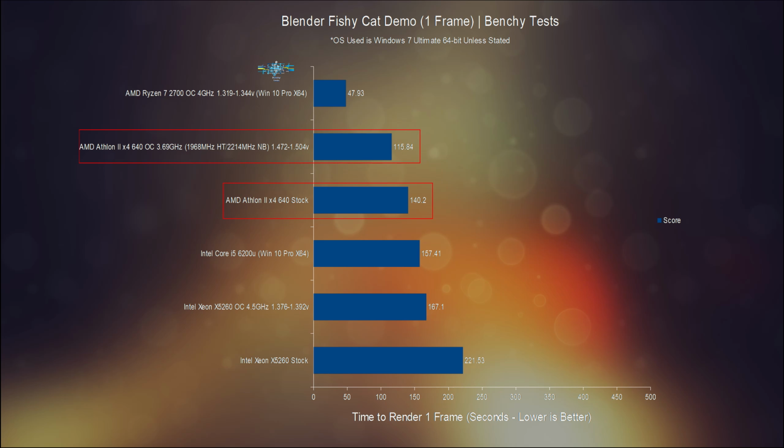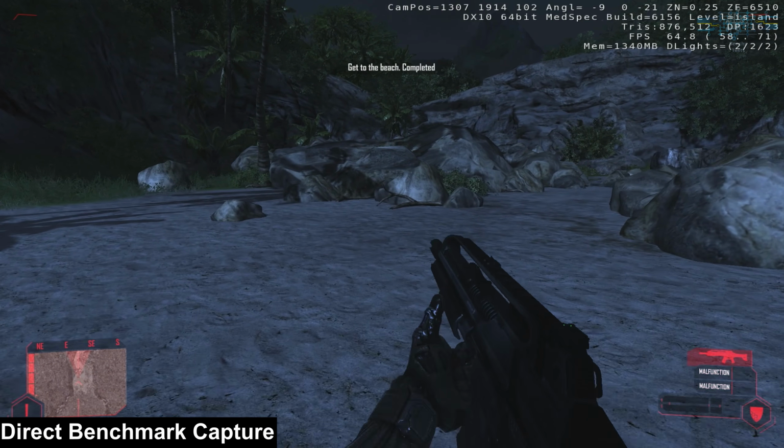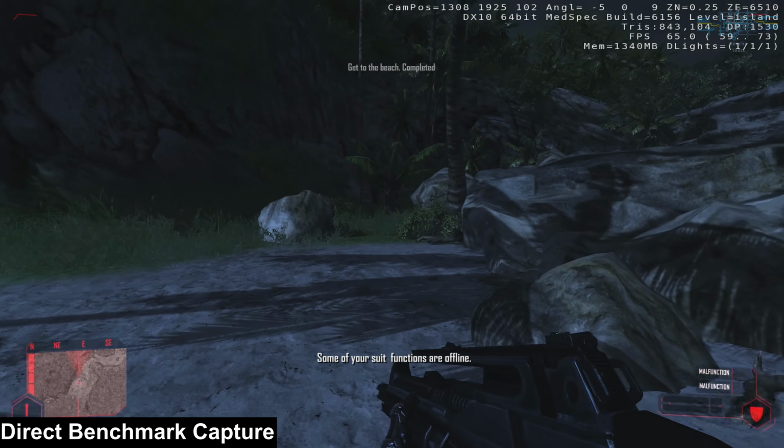We saw a 24.36 second decrease in time to render from the 3.69 GHz overclock here, a decrease of 17.38%. And just for fun, this is also 141.69% slower than the 4 GHz Ryzen 7 2700 we have in the GPU test bench / editing rig running the same benchmark. Moving on to the gaming benchmarks, and Crysis is first up.